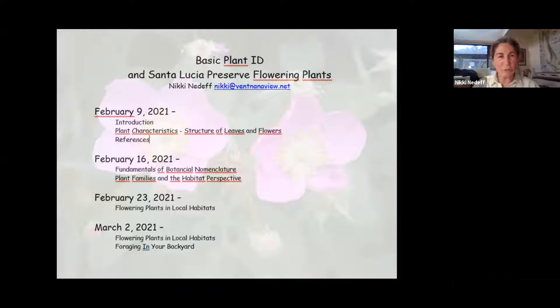We'll also, towards the beginning, talk about references. I will click on some of the links I've provided, and we'll go through those websites, looking at some of the things that are available to you to help you learn, to help you identify, tools that can assist you when you're in the field.